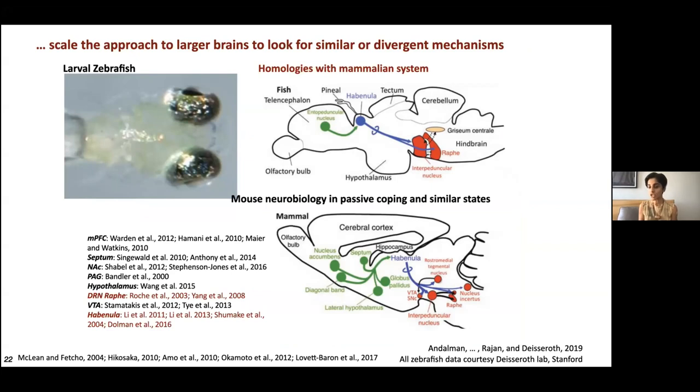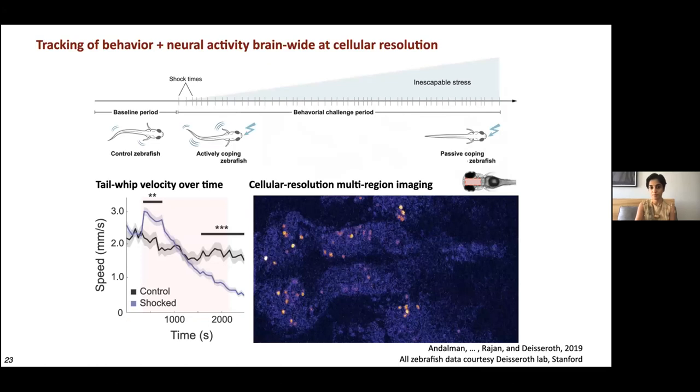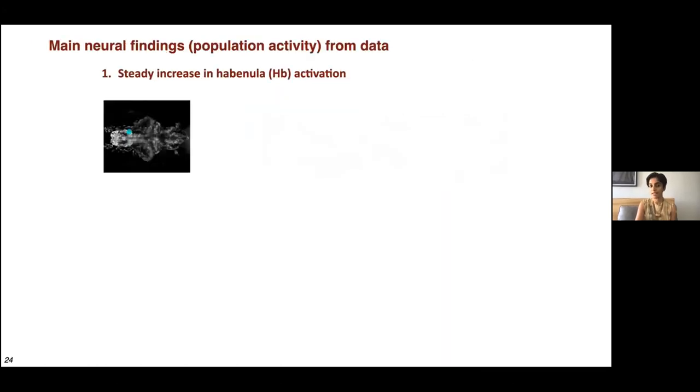The homology to the mouse system is an important determinant for theorists like me who want to look at unifying principles across different species. In specific, we want to look at habenula and raphe as two nuclei that are present in both systems. So here's something that they knew from measurements alone that they didn't need the theorist for, right? There are two main neural findings that came out of just the measurements.